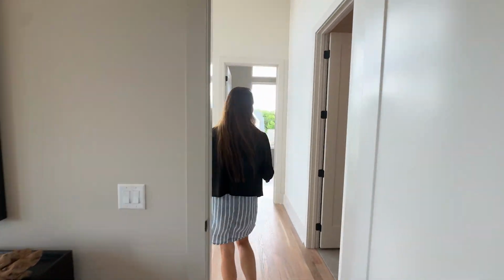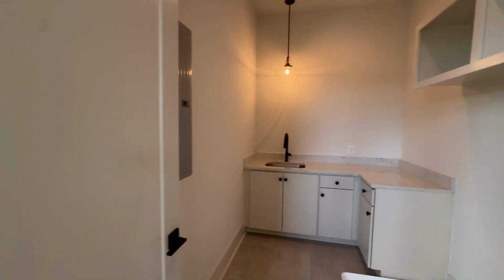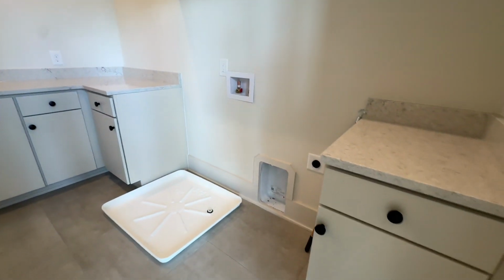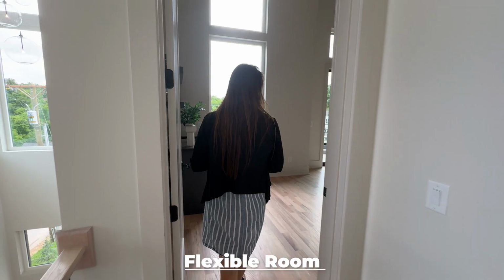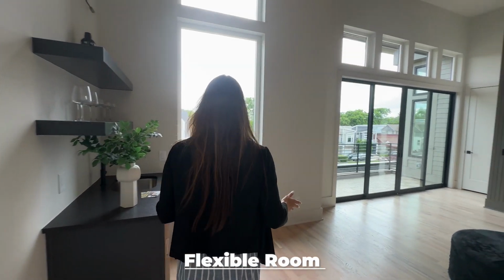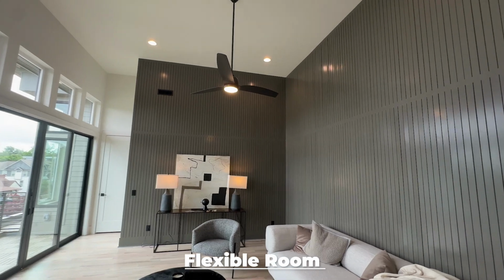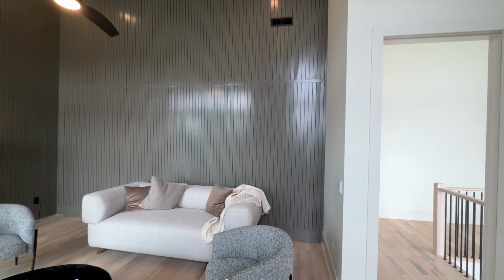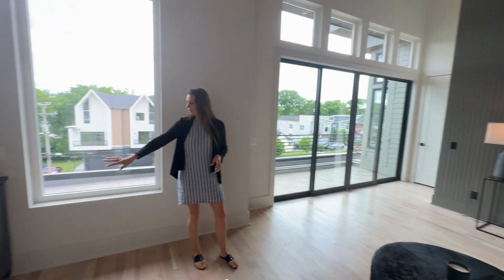Again, we're back at the top of the stairs here, and we have your laundry right here by the owner's suite. That's very convenient. And then straight through here, this is your bonus room flex space area. Nice, and it's really great. They did a great job with inviting this in here. You have a wet bar on this corner.